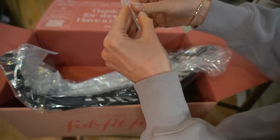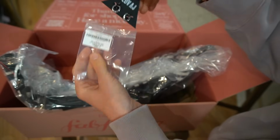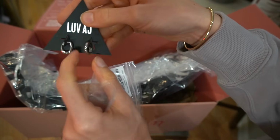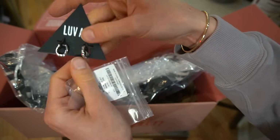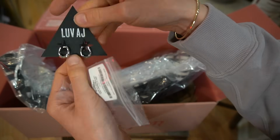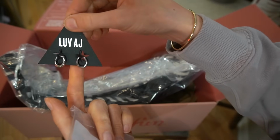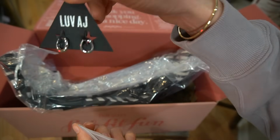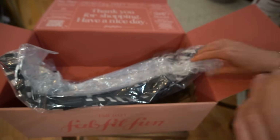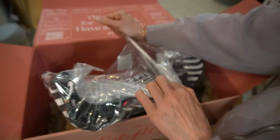This is what I remember picking out as far as jewelry, not the Alex and Ani bracelet. I remember these because, do they look familiar to you guys? I have these from another FabFitFun box, only in gold, and I wear them all the time. They look exactly the same, only silver, so I'm pretty sure it's the same maker. These earrings are so comfortable, the gold ones that I have, so I'm excited to have the silver. Yeah, that's one of my favorite things about this box, the jewelry that I get, because I like trying out different jewelry brands.